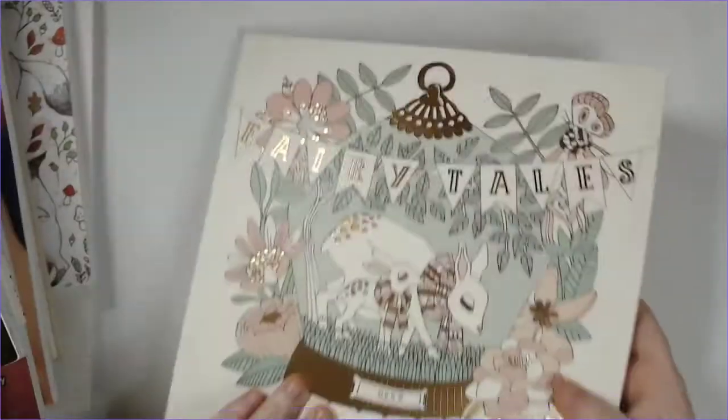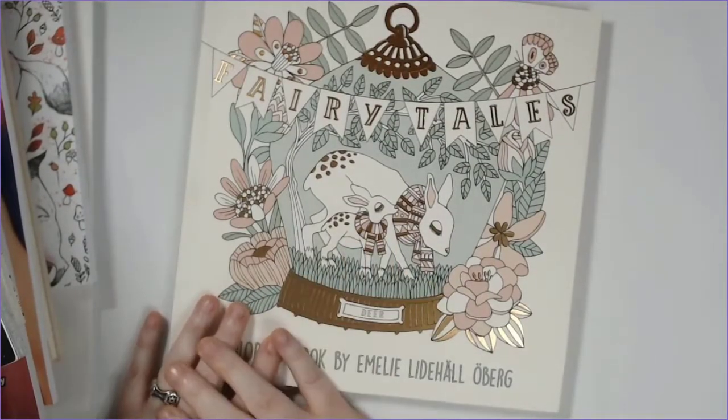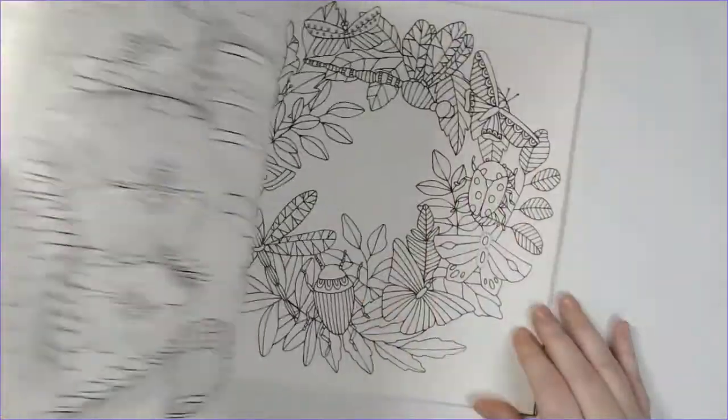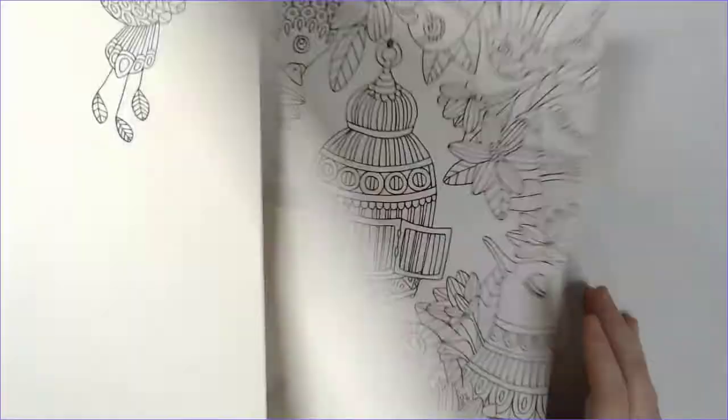Emily Lighthall Oberg, any of her books. I'm not sure if she's got more out, but I know there's Sagner, and then there's the Fairy Tales book. Again, not colored in any of these. This would be a good time to do so.